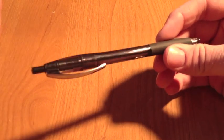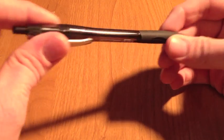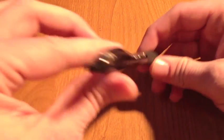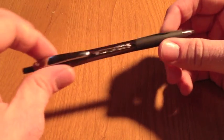So, it is disposable, but it's cheap enough that I can keep a good stock of these on supply. And it's thin enough to fit in a jeans pocket without me noticing. So this is a pen I've really fallen in love with. And I do prefer black over blue. That's just my preference.